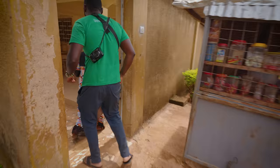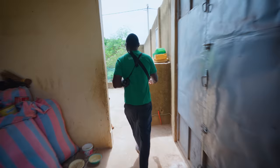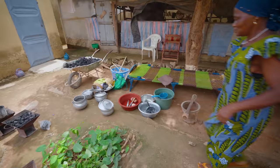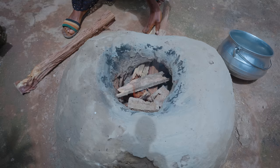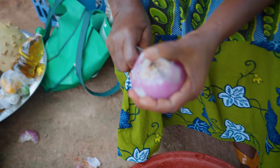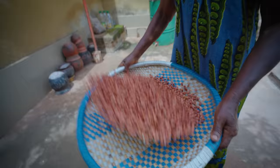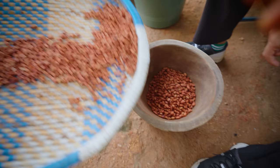Okay, so cooking will be in here. All right. Oh, nice. Oh, wonderful. You come inside the compound and it kind of opens up into a courtyard. Really nice and peaceful back here. This is where we're gonna be cooking. Oh, excellent. Oh, peanuts. Kitchen now.